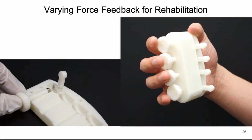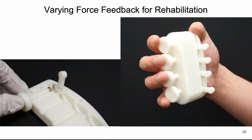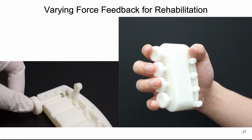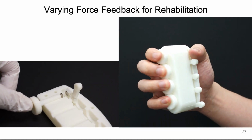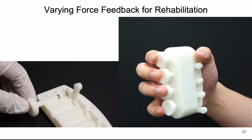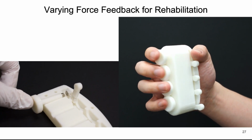Customizable force feedback can also be used in a rehabilitation device where a user with a lower grip strength may start with a lower feedback as seen in the videos and gradually move towards higher feedback as they regain their grip strength. This reconfiguration can be indicated by the medical professional based on the prescribed exercise.